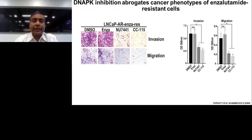So, as I explained in the prostate cancer progression earlier, after the first line ADT, patients are given the second line ADT, which is enzalutamide and abiraterone. So we asked whether DNA-PK inhibition is impactful in enzalutamide treated or enzalutamide resistant cell lines. And as you can see here, the LNCaP-AR cells that were grown for enzalutamide resistance also respond very nicely to the inhibition of DNA-PK using two different compounds, NU7441, which is a laboratory grade compound, and CC115, which is a clinical grade compound that is now in phase 1 or phase 2 clinical trial.